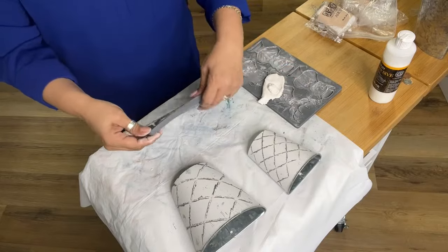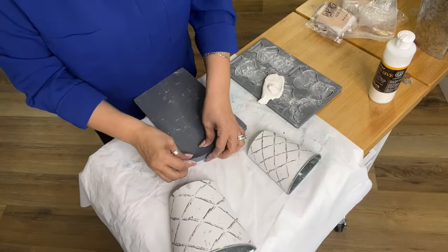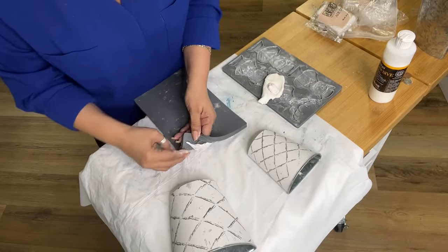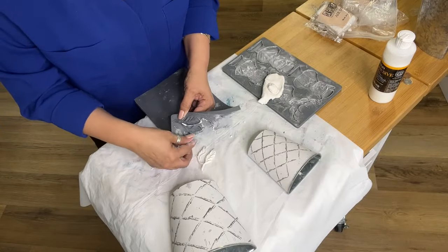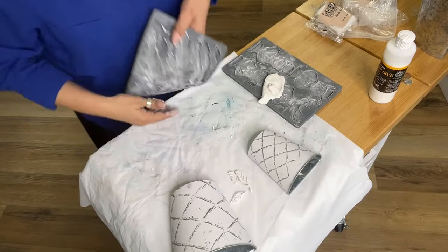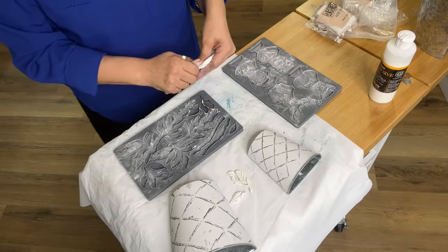And then when you flip it over, I'll flip it towards you, and you pull it back. It just falls out. A lot of times with these leaves, that's what will happen. It'll separate, and actually, that's good, because then I can do whatever I want with it.